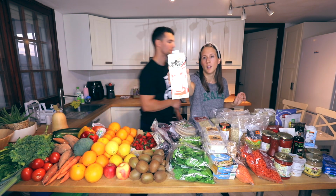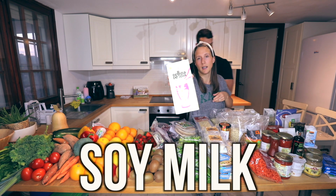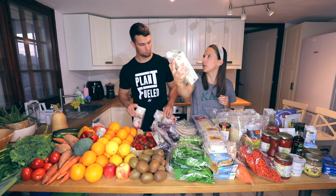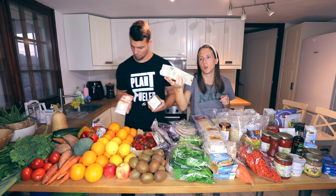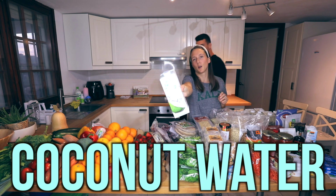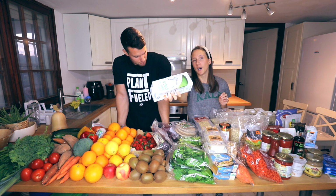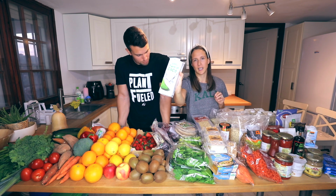We got some oat milk here. We got loads of soy milk. We usually prefer soy milk, just because it's higher in protein and it contains more minerals. And then we got some coconut water just to stay hydrated, just to have something to enjoy. And Noah is also a big fan of coconut water, so we got a little bit of that.